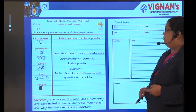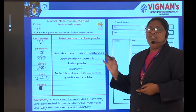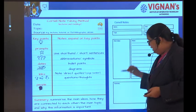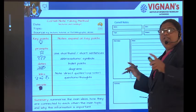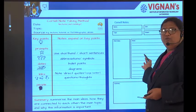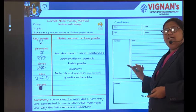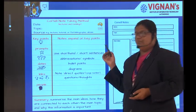Okay, when you are taking Cornell method, you need to write like this. And if you want to write any abbreviations, above the summary you can write keys for abbreviation, where you can elaborate whatever abbreviated forms you have written. For example, if I write B4 for before, so down I can write keys for abbreviation, and I write B4 equal to before.